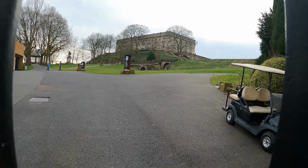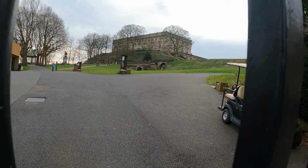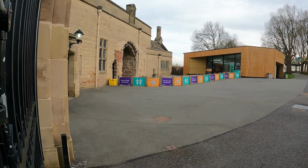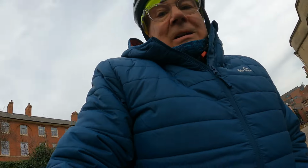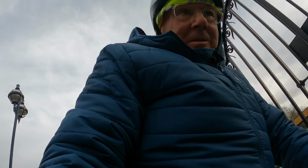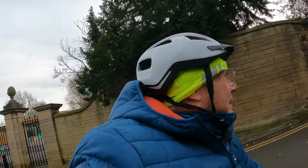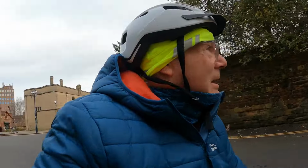So there, through the gates, is what we now have as Nottingham Castle. This is the other side, the gates. Another sorry financial tale of bankruptcy. The company that acquired it for a song went bankrupt, but I believe it's back in the hands of Nottingham City Council now, which is, as we know, also bankrupt.